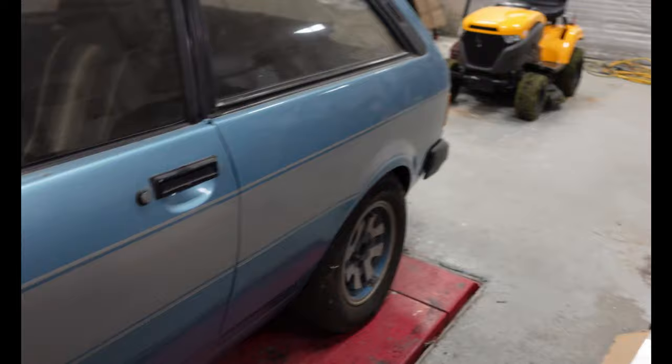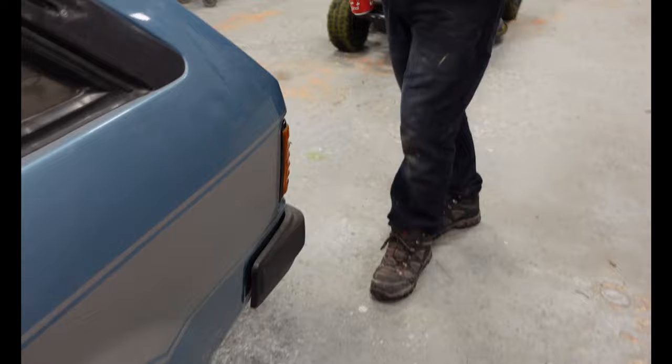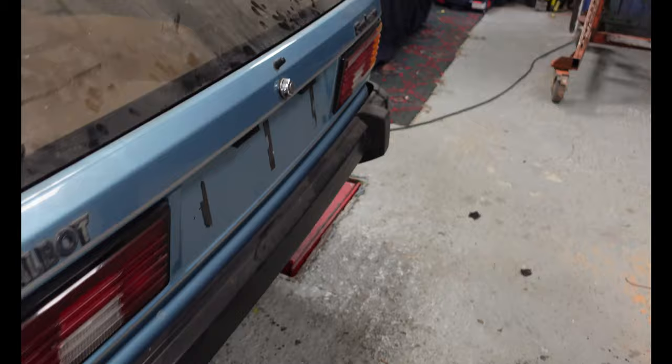That's a different colour to that. Yeah, that's interesting. It's really good. Hinges are a bit scabby. I think they all do that, don't they? Yeah, we'll have a go at that, a little refurb on those. Back end, super straight. No dings, no rear ends. It's a nice car. It was a nice car when it went into storage a while ago. Right, let's go and have a look at that.